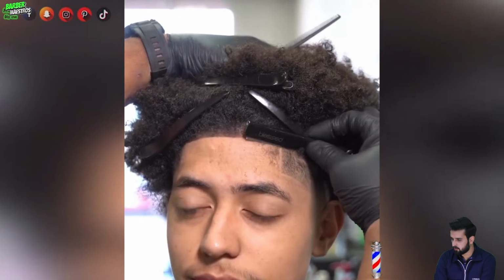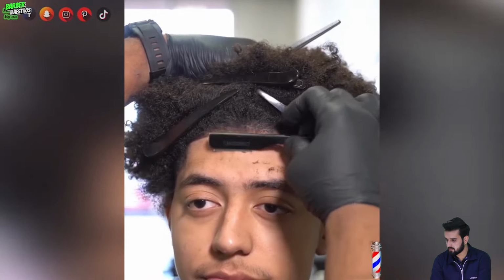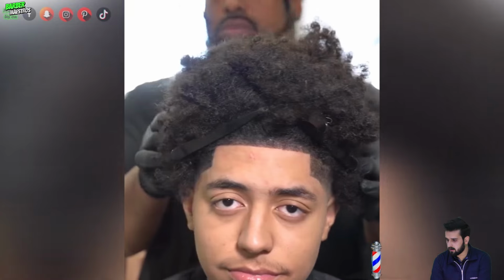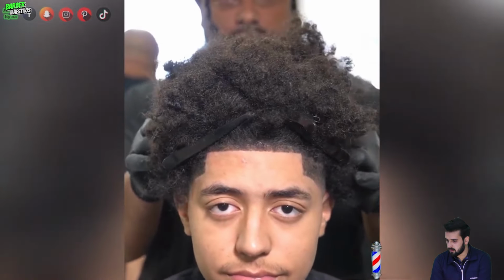The mid drop fade for 360 waves. A uniform beard transformation by the barber.